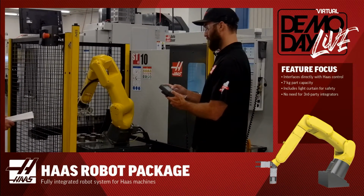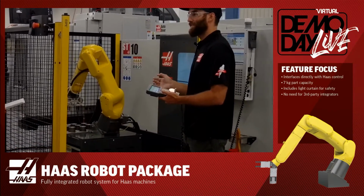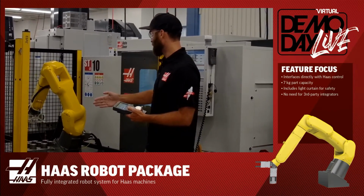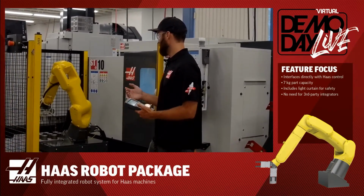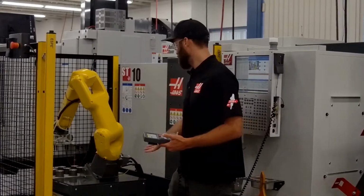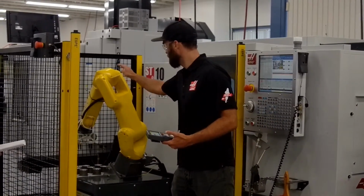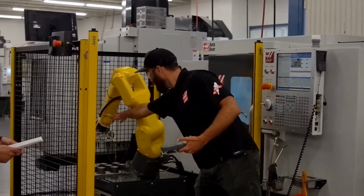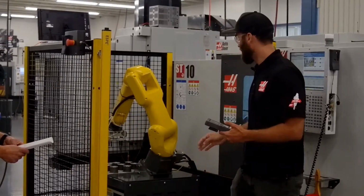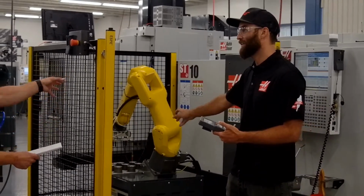So yeah, the second mode is joint mode, which is you control each individual robot joint separately. So this robot has 6 joints. Basically it just counts from the base of the robot up. Joint 1, 2, 3, 4 is this rotational one. And then 5 is at the bottom there, basically what I call the wrist. And then the 6 is rotating around the end of that. Grippers. Okay.